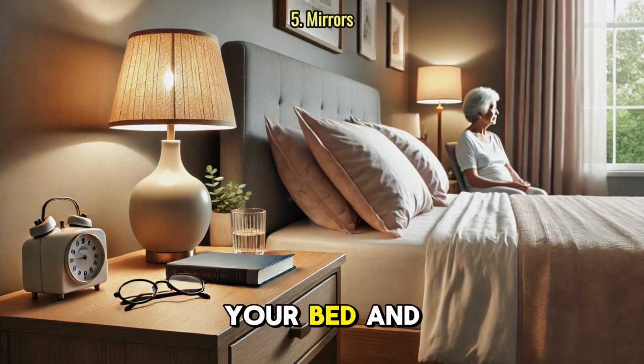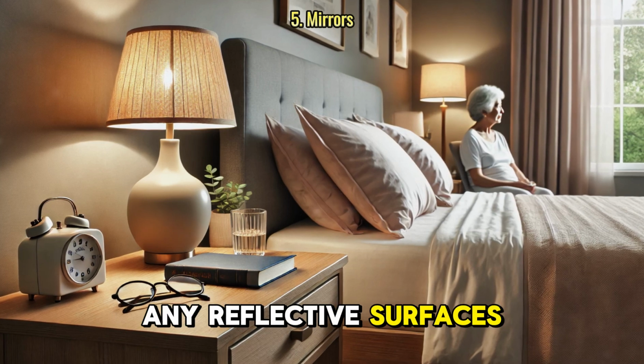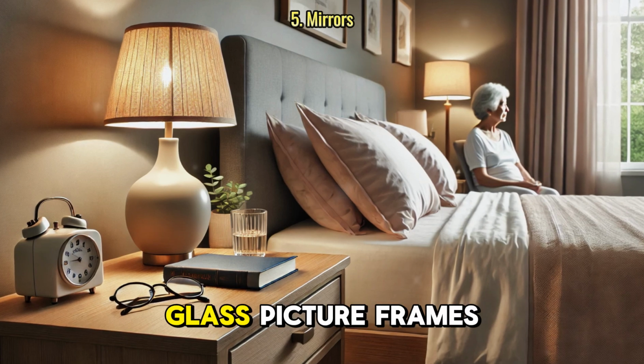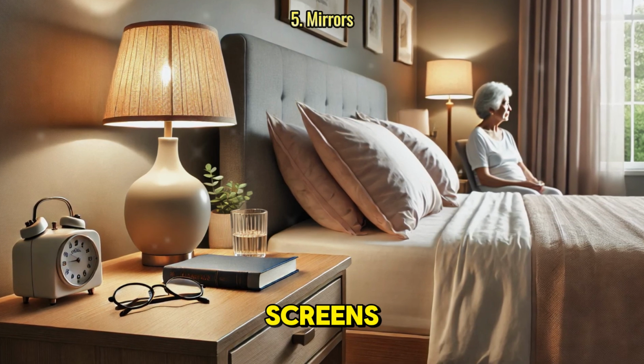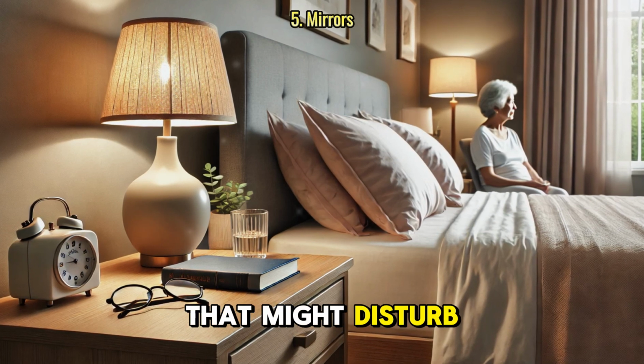Here's a simple test. Sit on your bed and look around. Can you see any reflective surfaces that might catch your eye during the night? These could be mirrors, glass picture frames, or even television screens. Each of these can create unexpected reflections that might disturb your peace.